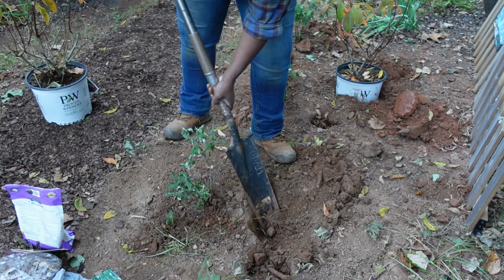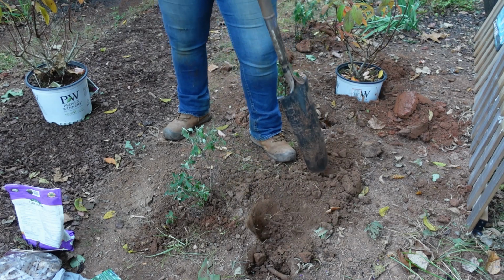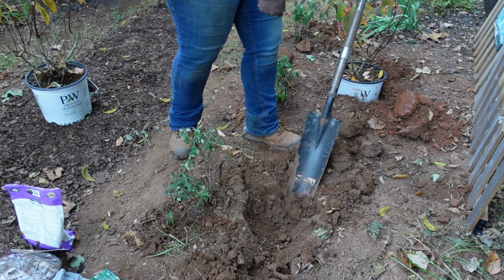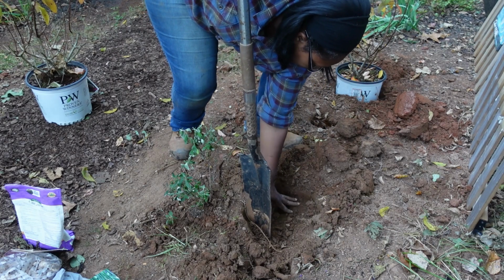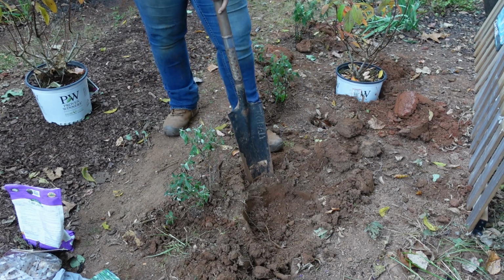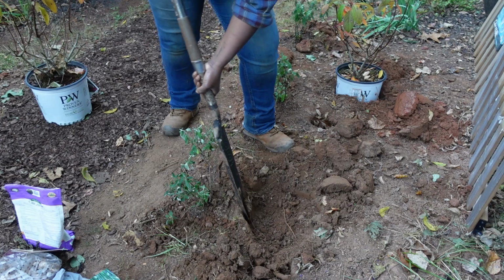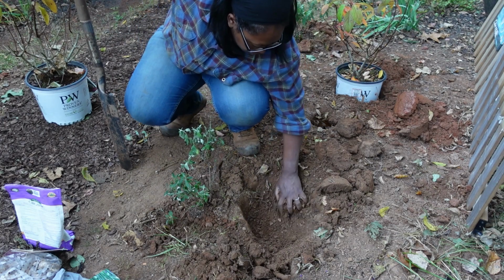And there is a bit of concrete in this area. Seems like there's a lot of concrete in this area. I dug up a chunk on the other side. I don't know if I'm going to be able to put the hydrangeas here or not, because it seems like quite a bit of concrete in this area.